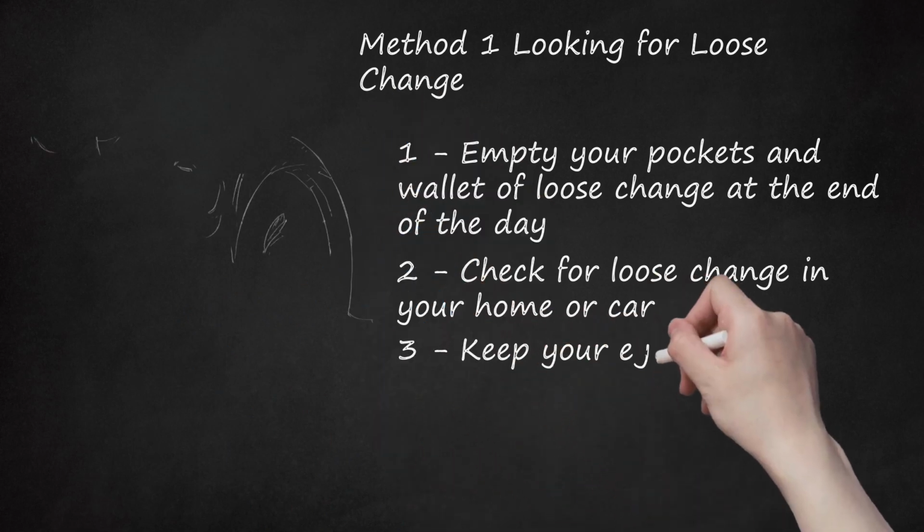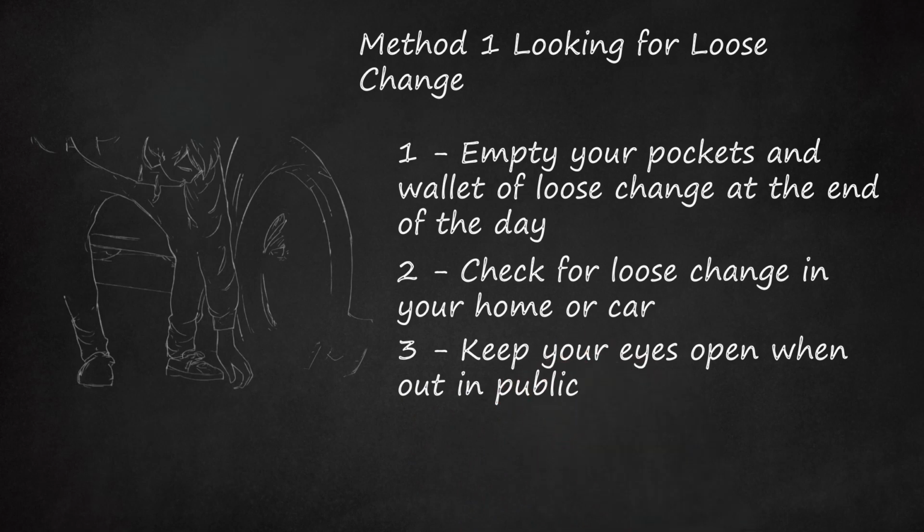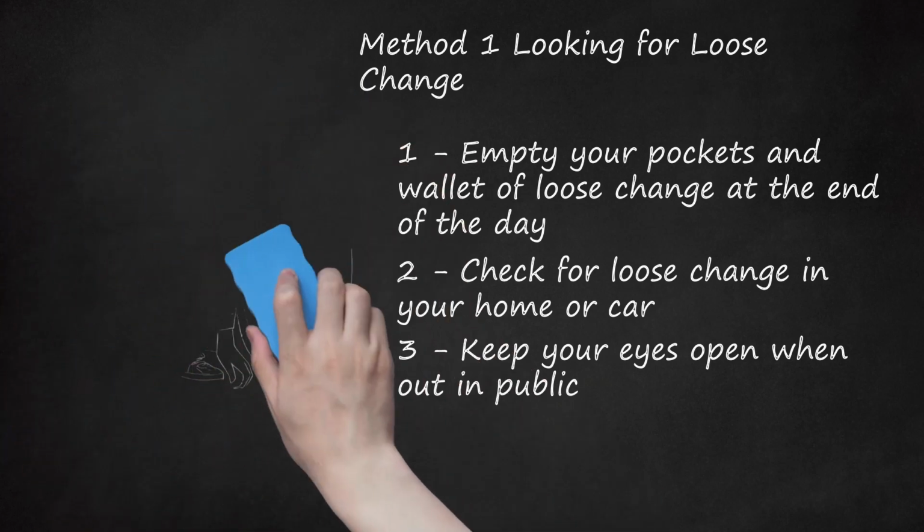3. Keep your eyes open when out in public. Loose change can often be found on the ground in parking lots, in change slots in vending machines, and near drive-through windows. Make it a habit to check these areas for loose change, and you can add to your growing collection.